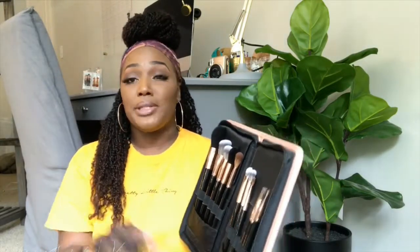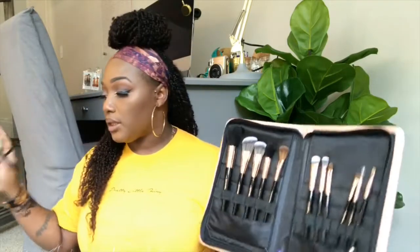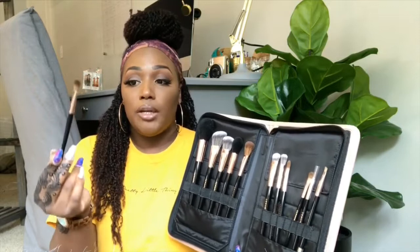The next one is the Pro Blending brush. Use this to blend out colors. You have a crease brush and then you have a blending brush. So yes, but even with this crease brush, I can blend my colors out. Unlike the Marc Jacobs crease brush, which you can really only use to apply colors in your crease and not blend them out. With this one, you can blend out your color as well. But this is the actual blending brush.